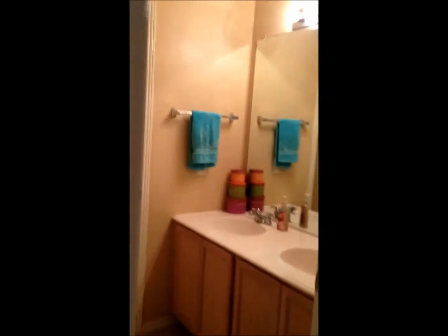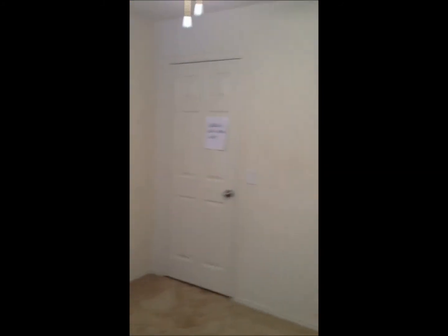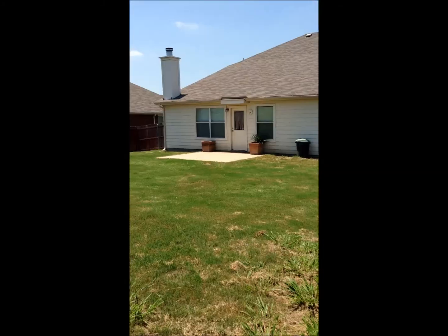bedroom number three. Guest bath, double sinks, a door separating, bedroom number four. The back of the house.